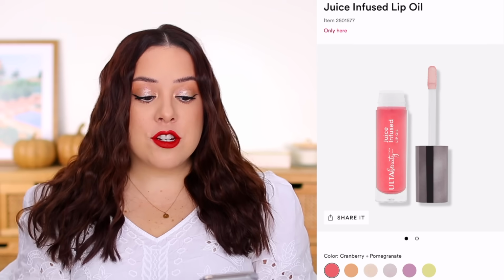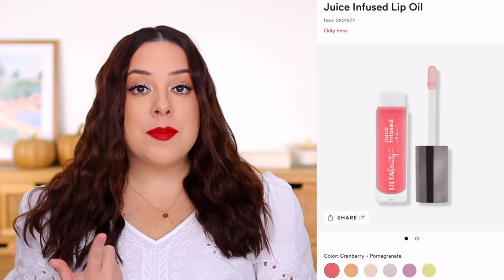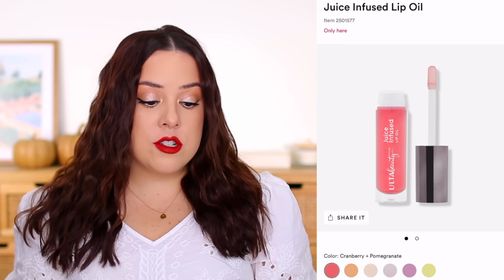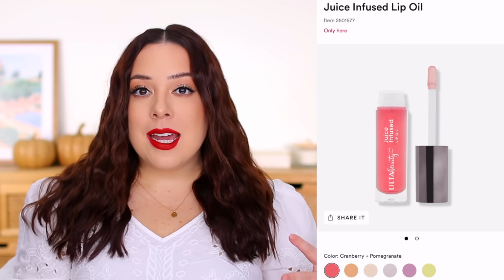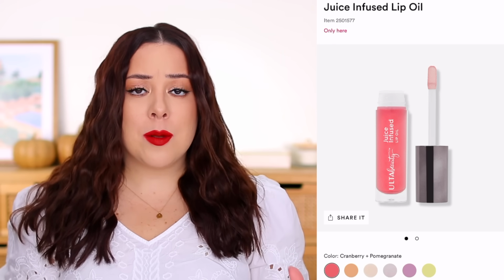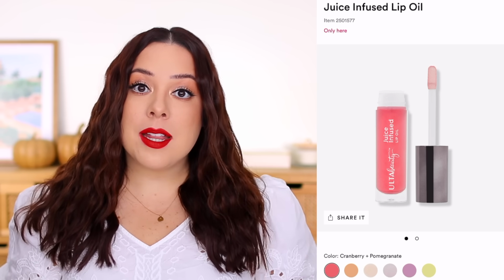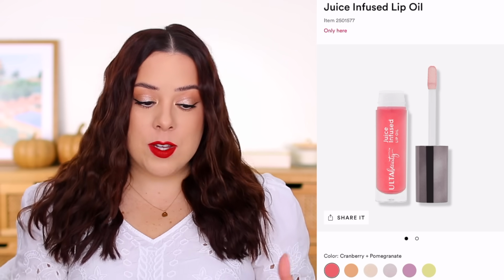The Ulta Beauty Collection brand is going to be 40% off, the entire brand. So if you want to shop the Ulta Beauty Collection, I do recommend their juice infused lip oils. This is a product that I truly feel is luxury quality at more of a drugstore price point, especially at 40% off. I love this formula. It's very, very hydrating, very plush. It looks good. It feels good.